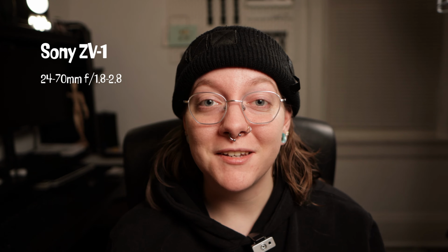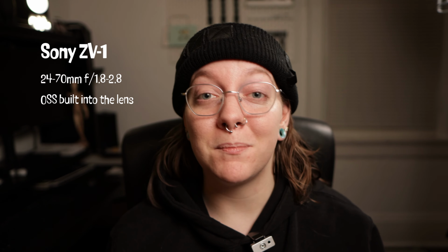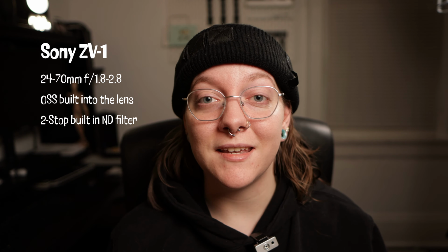Now, both the ZV-E10 and the ZV-E10 Mark II have a 20 megapixel 1-inch sensor. They have a 3-inch flip-out LCD screen. They can shoot 4K 30 and have a couple of other features such as the background defocus and product showcase mode. With the ZV-E10, you get a 24-70 f1.8 to 2.8 zoom lens that has optical steady shot built directly into it, as well as a 2-stop built-in ND in the camera.